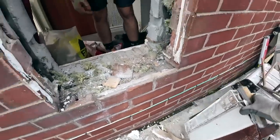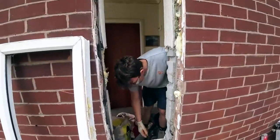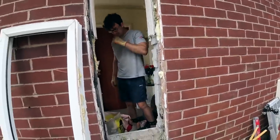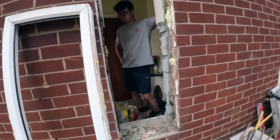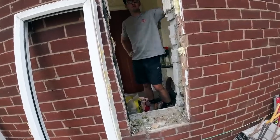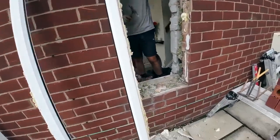Yeah, so that's it, we're ready for the Sawzall now. So Alex is going to nail a sheet up there to keep the dust from blowing in the hole. And I'm going to get these halves cut out. 12 halves. I'm going to do it my side. I'll nail it on my side. Right, I'll get the rest of this taken out then.